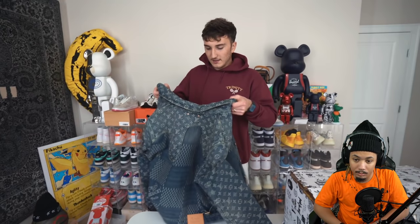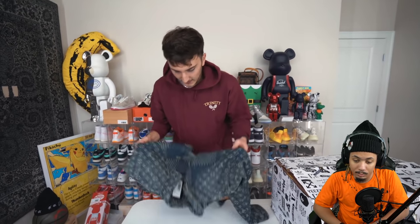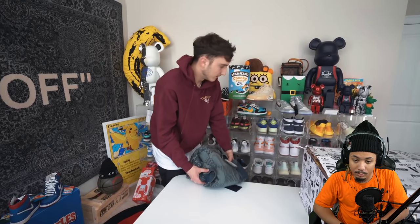How do I look? Looks pretty fire, not gonna lie. That's pretty solid for 5 grand. Sheesh! Not usually into denim, but that looks so good. Yeah, I don't wear much denim jackets. I have a couple, but it's cool, about 5K. Another Nego piece.